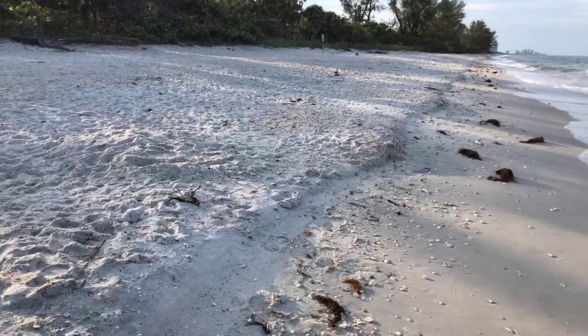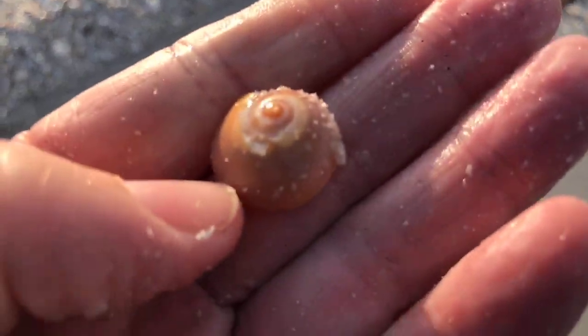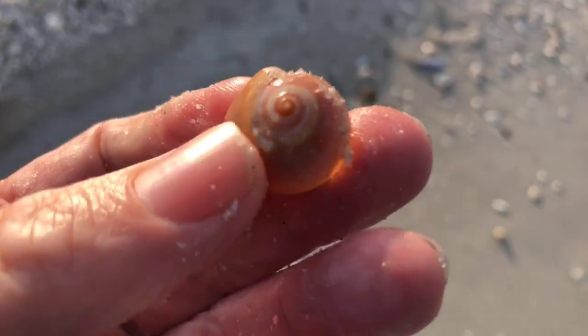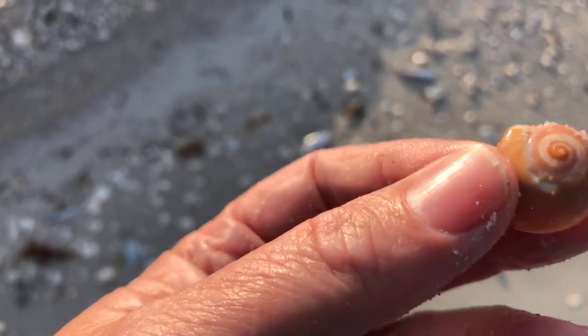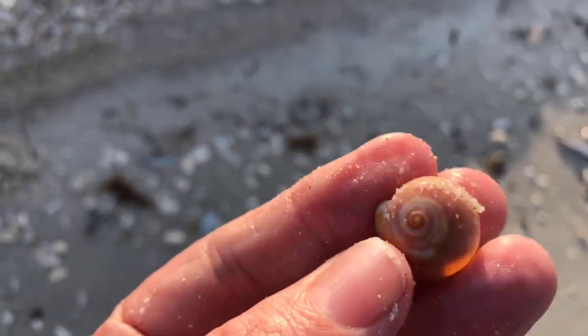There's a little piece of a shark eye shell, a moon shell. There's the top of it. You can see the eye. The shark eye, also called a moon shell. Maybe we'll find a nice moon shell on the beach this morning. Never know.